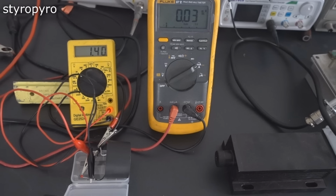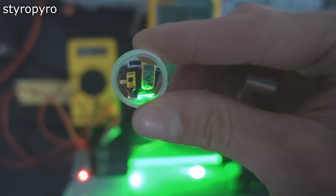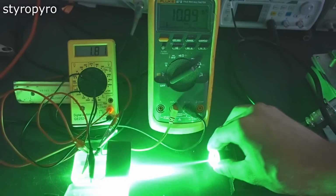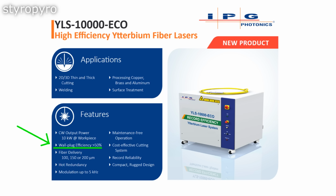Now if I use a lens to spread out the beam over the entire cell, I can do 10 times better, but still this only gives 0.2% conversion efficiency. This setup is far from optimized though. In fact, there are already lasers with wall plug efficiencies of greater than 50%.